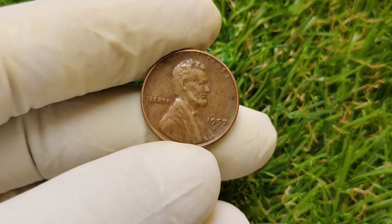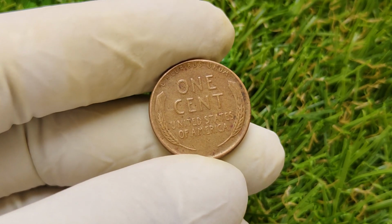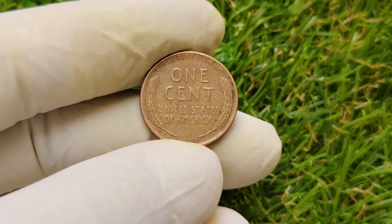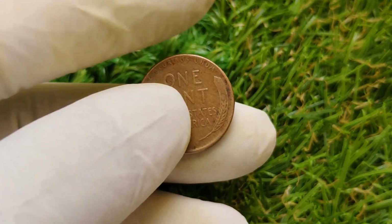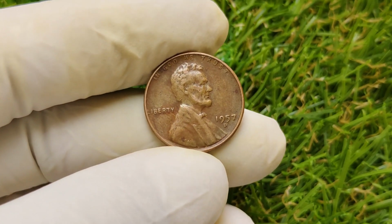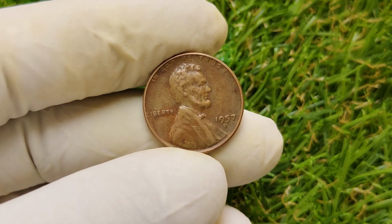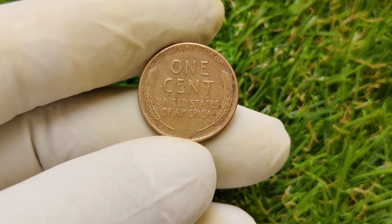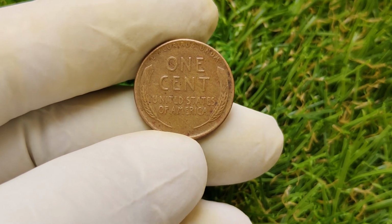Now, let us talk about what makes a 1957 wheat penny valuable. You see, while most circulated 1957 pennies are only worth a few cents above face value, those in uncirculated or mint state condition can be worth significantly more. For example, a 1957 penny in mint state 65 condition can fetch anywhere from $1 to $5 at auction, while especially pristine examples with perfect luster, strong strike, and clean surfaces may sell for $20 or more. Rare certified examples graded MS67 or higher by professional coin grading services have sold for over $100 in some cases.